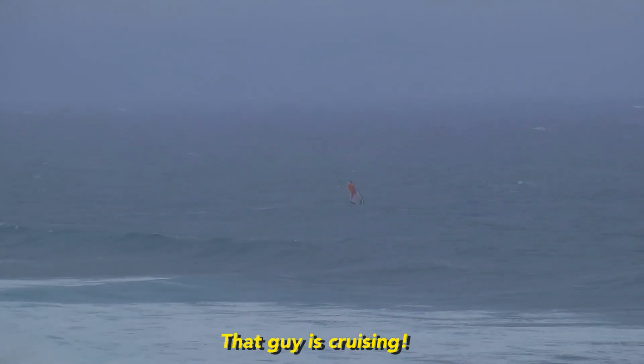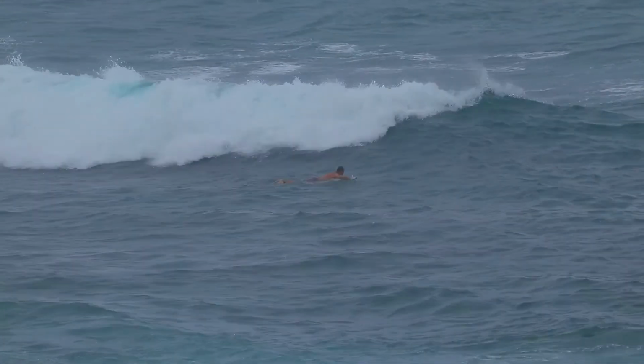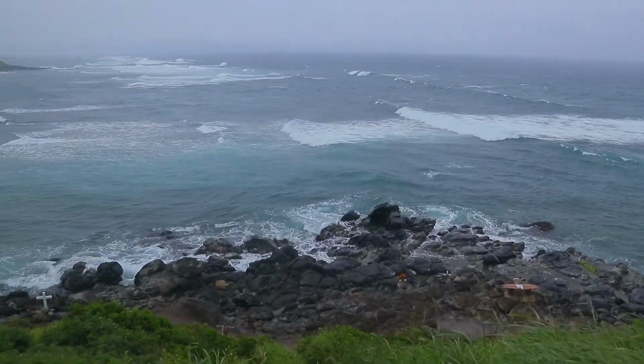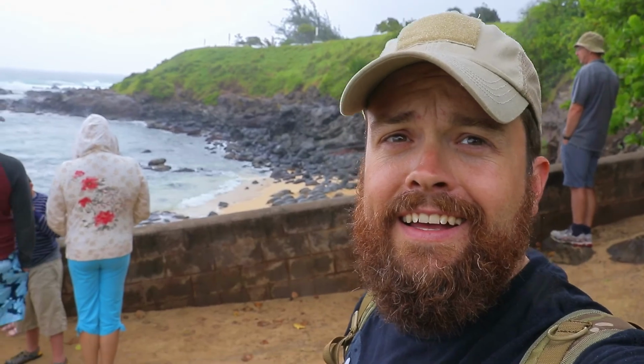Guy's cruising. There are probably 50 or more turtles right here. I've never seen anything like that.